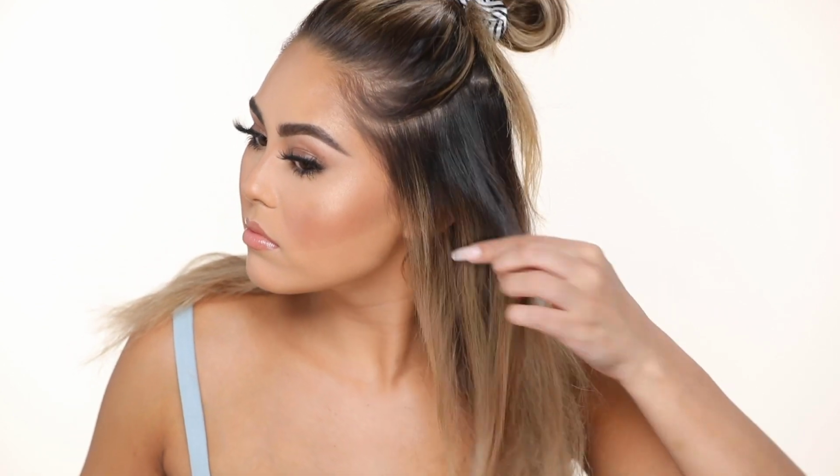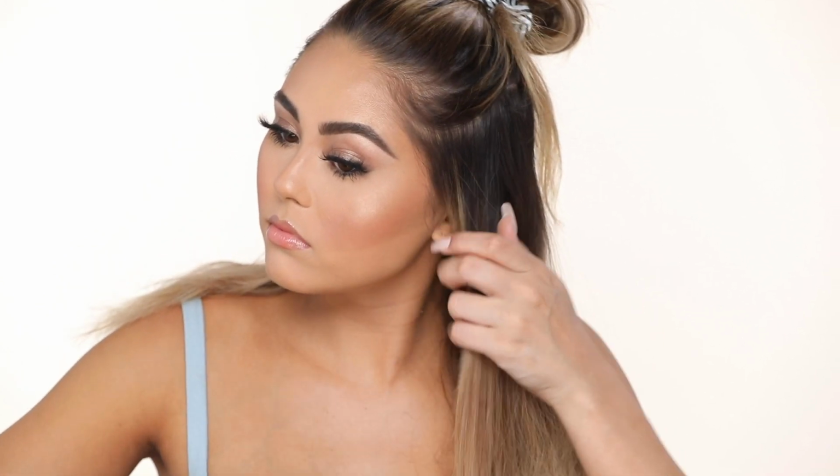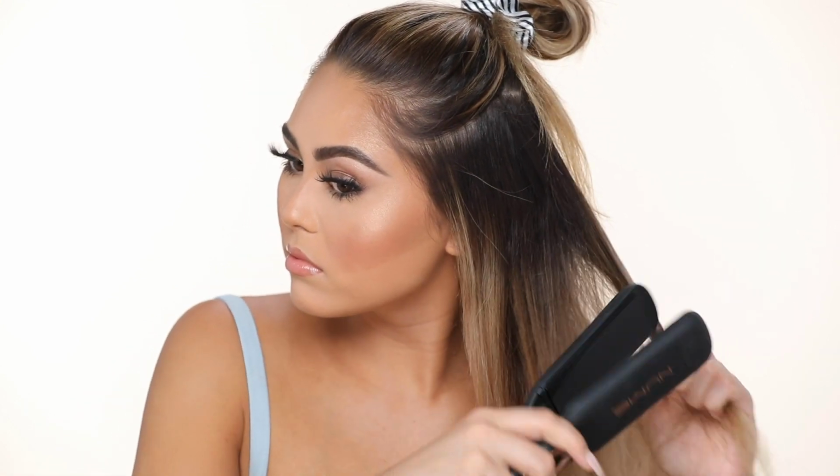I was using the T3 one, which I really liked, but I stepped on it the other day and it broke. I actually really like this one though because it's wide, so I feel like you can just do it really quick and easy and get a lot of hair at once. So I'm just gonna quickly do that.